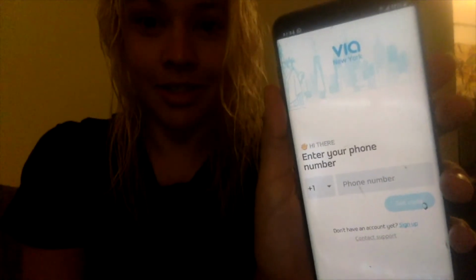So once I received my license, I went to the VIA app, and I'm going to show you guys the VIA app right now for the drivers. It's right here. I turned the light off because on the other take, it didn't go. Anyway, so I put my phone number, I got a code, and they sent it back to me, and then I got in, and they're like, hey, what's up? We don't know you. So I had to set up an appointment.